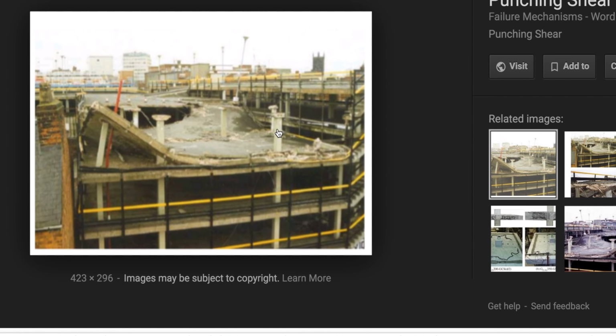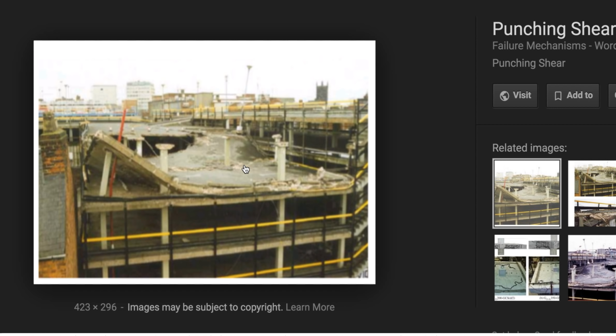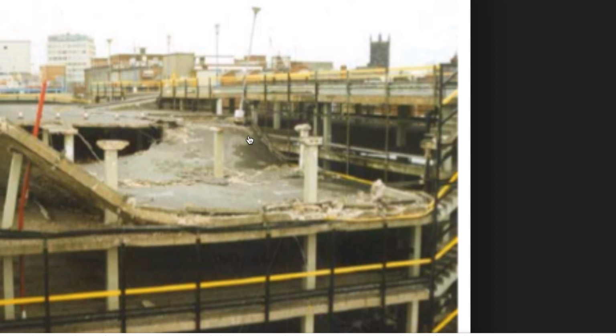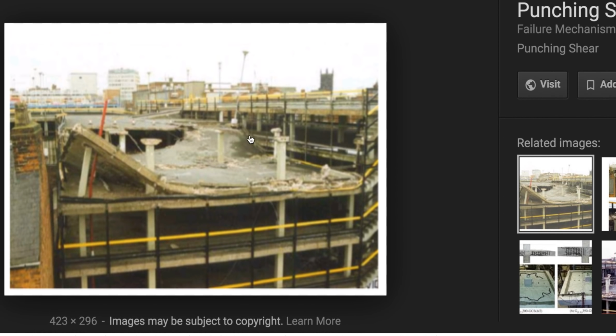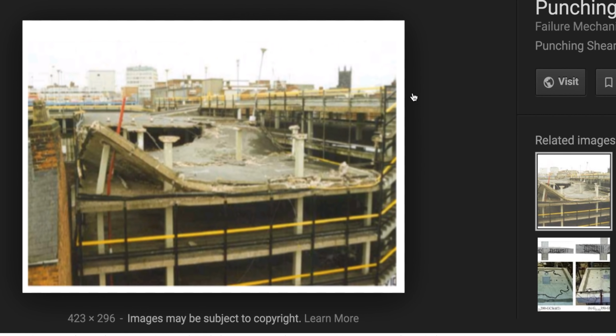Let's go to what it looks like in real life. There's a nice real life image of punching shear. And what do you notice? The columns are all in great condition. The columns, the verticals, right? There's the deck, part of the deck, but the verticals did not buckle. They stood their ground. So for you to now tell me you have punch-out shearing going with this number 11, well, then that means just like in the real world, and we have real-world images, we would see that it would stand its ground.